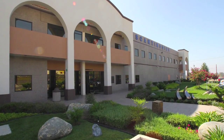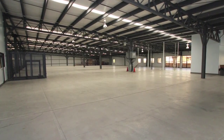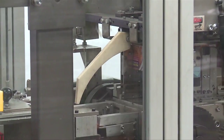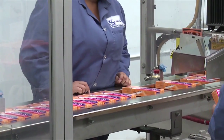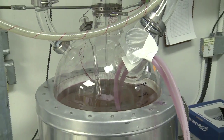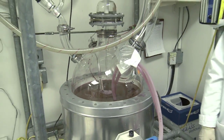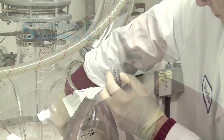With future expansion ready to go, Scantibodies has the capacity currently to create and package over 4.8 million devices a month or over 60 million in a year. But before all of this manufacturing takes place, a team of chemists and engineers develop the proper antibodies and other elements that make these tests so effective.